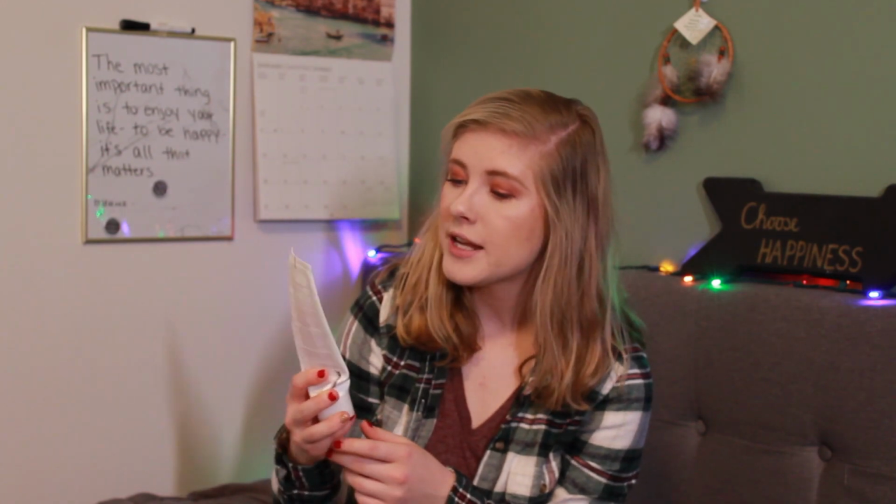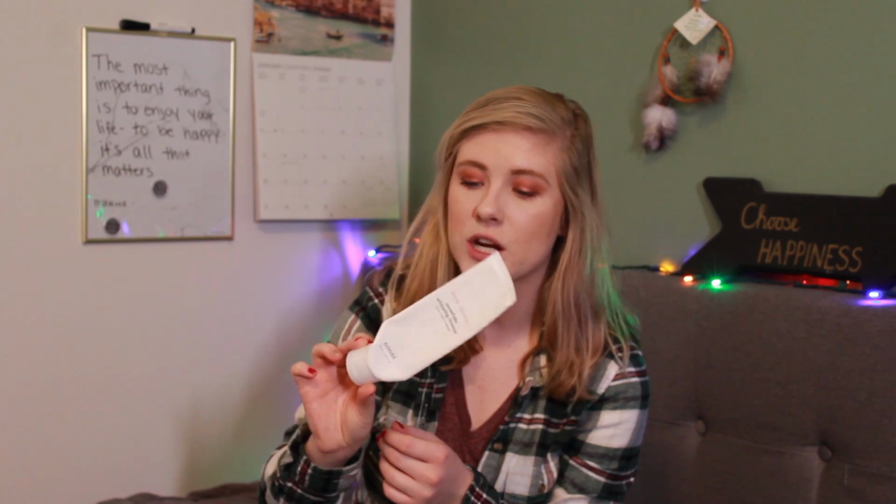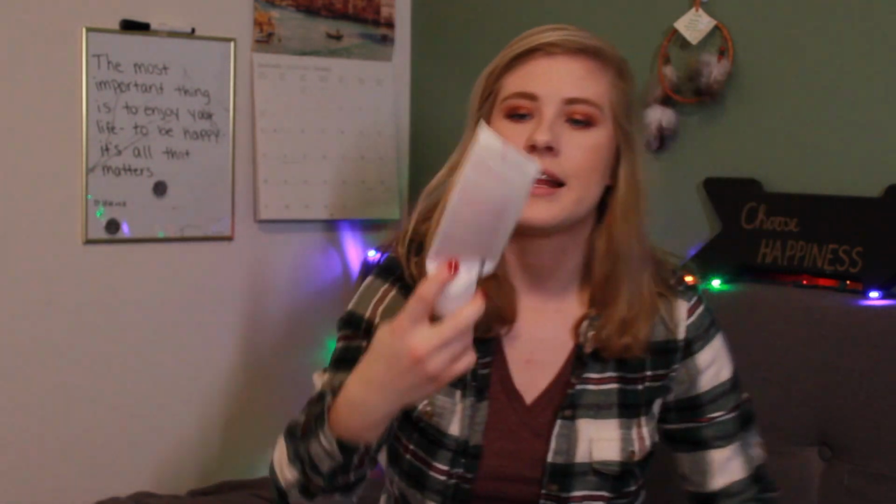Speaking of face washes, the next thing I'll talk about is the Noonie Deep Cleanse Snowflake Whipping Cleanser. It's a daily foam cleanser. I bought this because the packaging is really pretty. I know it's out of focus, but just bear with me. It's white and it has a matte feel to it, and I was like, oh, this is so nice.